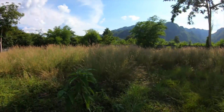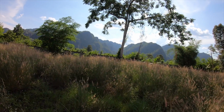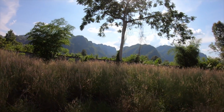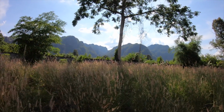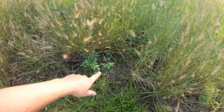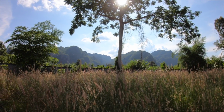My favorite part of this spot is this tree. Look at this jungle tree, man. Wow, it's huge. And the view behind it, that's where the jungle is, and the national park that I mentioned. I better watch out in these grasslands here. That's where all the snakes and reptiles and scorpions are, so you gotta be careful. But look at that view.